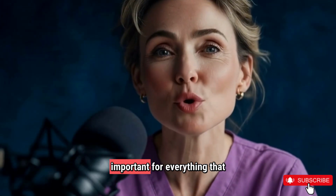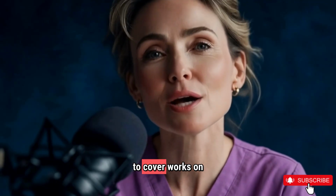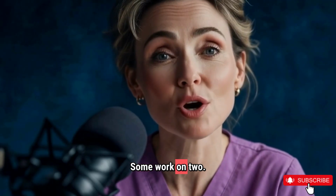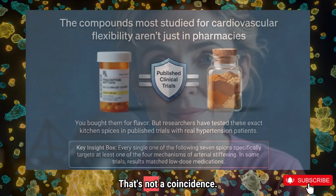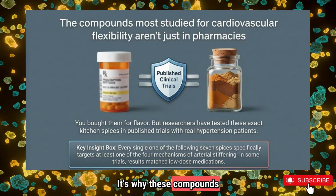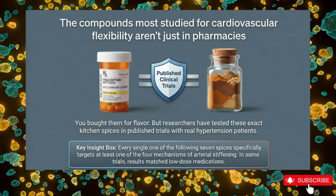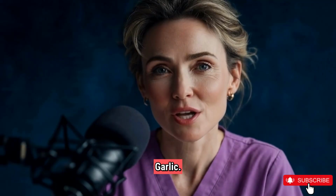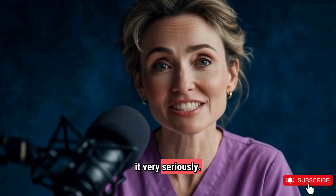Here's what makes this important for everything that follows. Each of the 7 spices we're about to cover works on at least one of those 4 mechanisms. Some work on 2. A few appear to work on 3 simultaneously. That's not a coincidence. It's why these compounds have been studied so consistently in cardiovascular research for decades. Let's start with the one that has the most research behind it: garlic. The same thing your grandmother used in everything. And the science takes it very seriously.